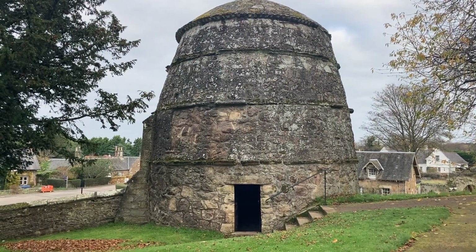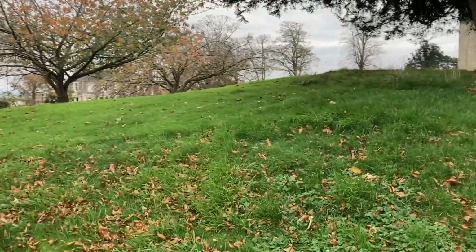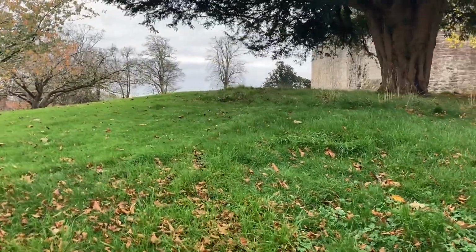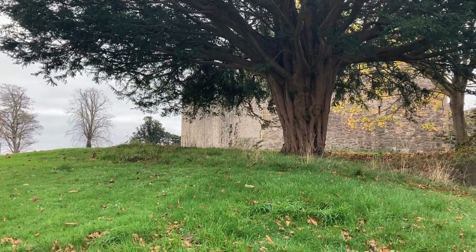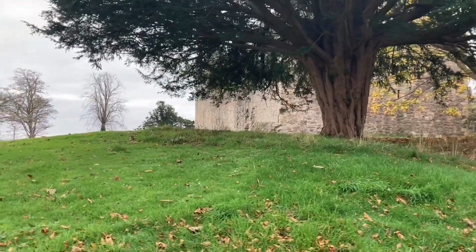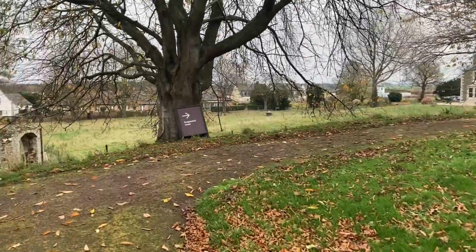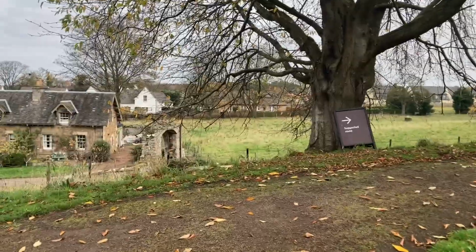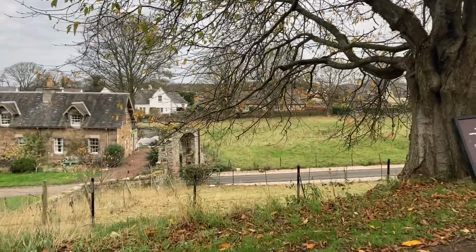Yeah, so I'll head in here first. Then I'll keep following the route around the outside of the castle. It does look like quite a domineering lump of rock itself. But I'll get to that in a moment. I think that probably would have been an original way in. Or one of the original ways in.